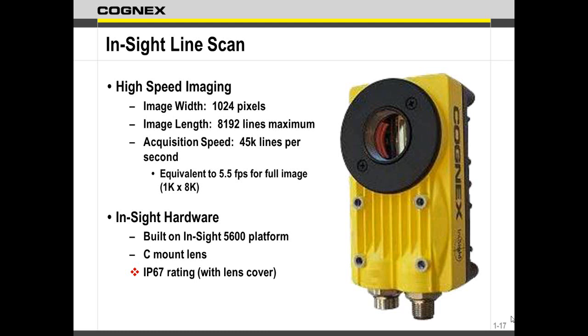So if you go too fast, it's going to look stretched. If you go too slow, then it's going to look pushed together. But basically, you're getting that image with an encoder, or you can even go encoderless. That's when you have to really control your speed. And beautiful, you got your image. Looks like an area scan. Start putting your tools on it.